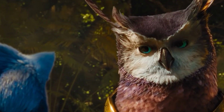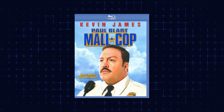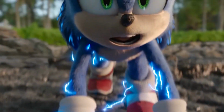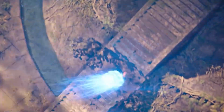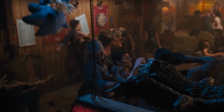To make matters even crazier, the rule was apparently breached in the PG-rated movie, Paul Blart Mall Cop. But I guess the MPA just forgot they did that. It just goes to show that the regulations and rules surrounding ratings can be inconsistent at times. It's a shame we didn't get to see the script in its full glory. But who knows, maybe Paramount will release an explicit director's cut in the future.